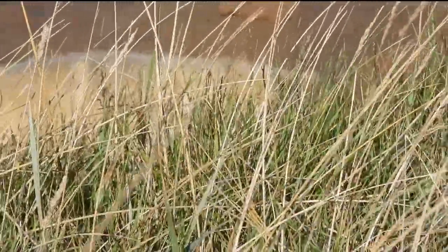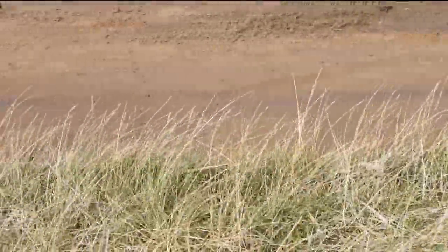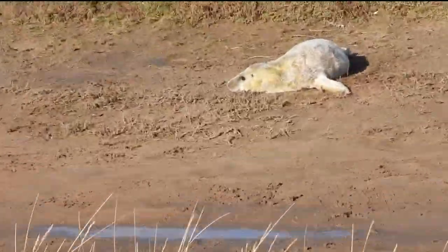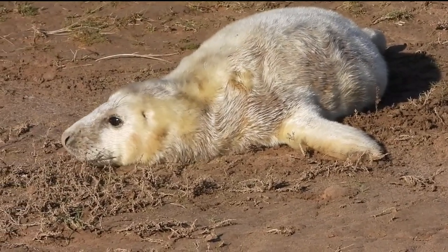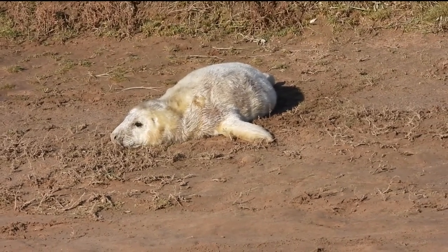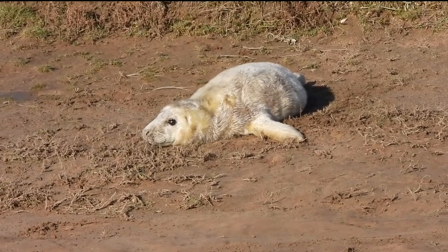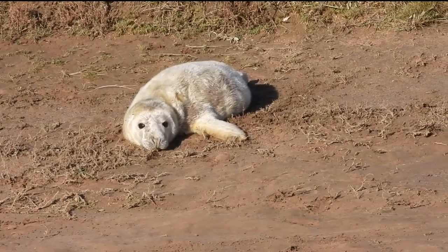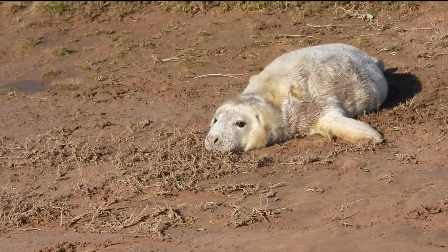We've lost focus with the grass. And then across here, we have another pup. As I said earlier, it normally takes about 3 months before the pups are able to go to sea, and the mother abandons them at about the 3 month age, and then they're on their own. Look at those eyes.